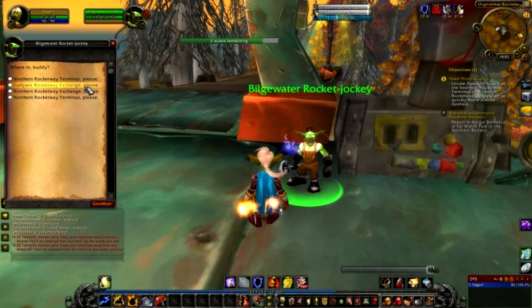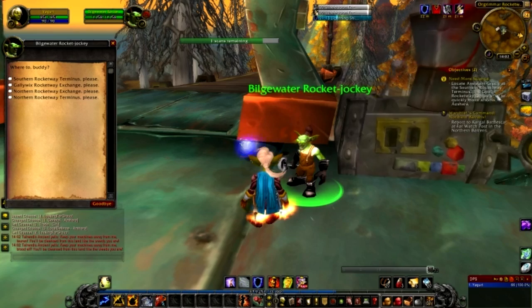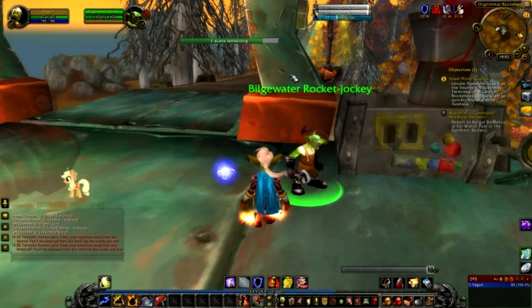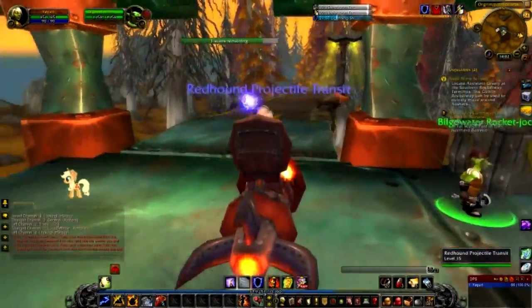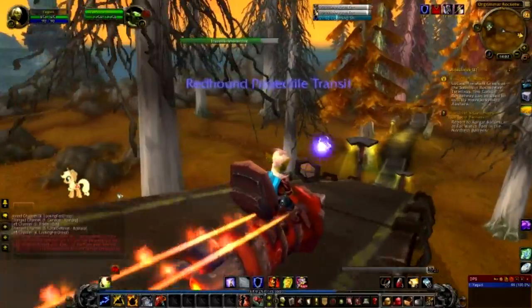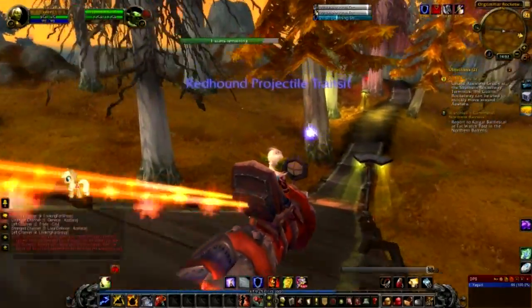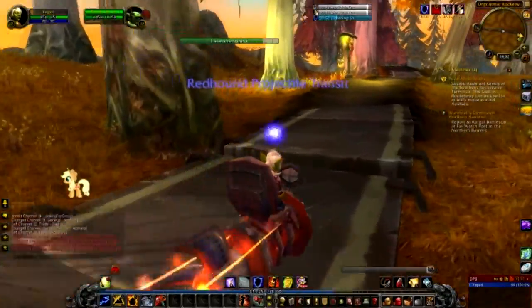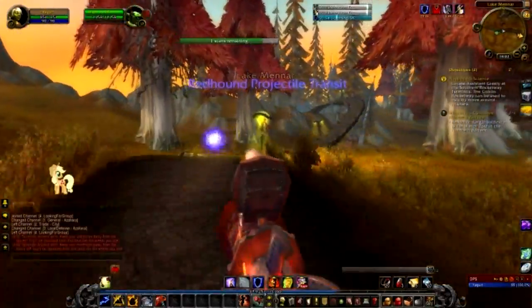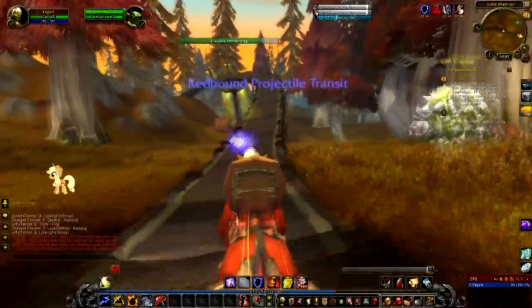We need to go to the Southern Rocketway Terminus, I think is where we're at. Where do we need to go? Let's see. The Southern Rocketway Terminus. Yes, that's right. So let's click on that, and hopefully we'll get ourselves a ride, and hopefully we won't fall off. This is awesome, and yes, it's all automated. There's the goblin music in the background there as we race our way over to the south and the east of this zone. It is so much fun. I love this. It's such a great way of getting around such a big zone.